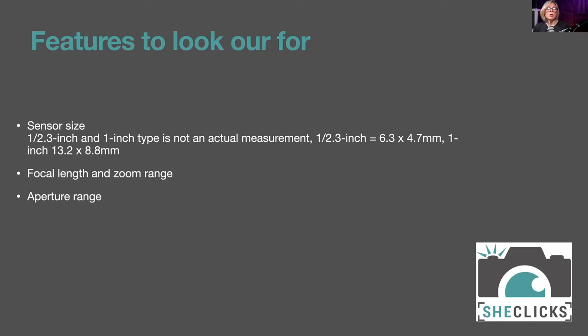Also, with some of the more affordable compact cameras, sometimes it has an aperture range, but actually there's only a couple of aperture settings, so maybe 2 or 3. So again, something to bear in mind, you might not have quite the level of control with the more affordable cameras than you do with the more expensive ones, the more luxury compact cameras.